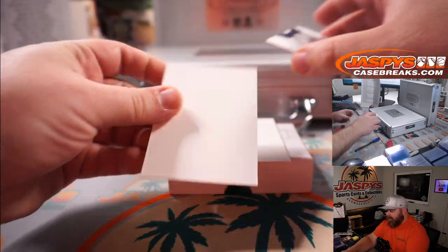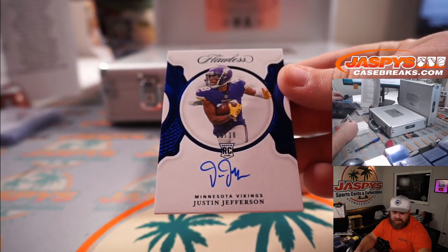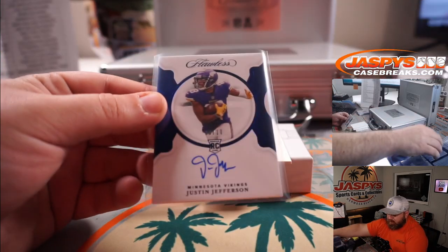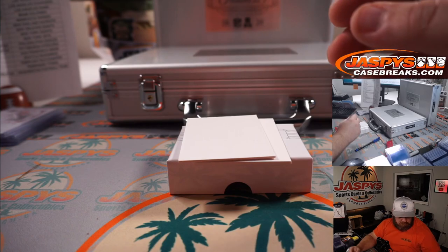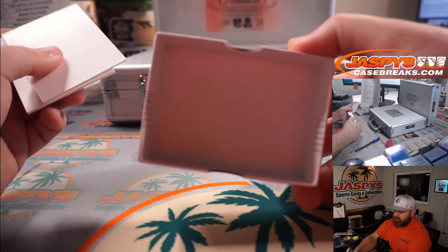And our non-encased final hit is 9 out of 10, Justin Jefferson for the Vikings and Neil Orfield. Congrats, Neil. That's a beautiful card. Runner-up for the Rookie of the Year. There you go.